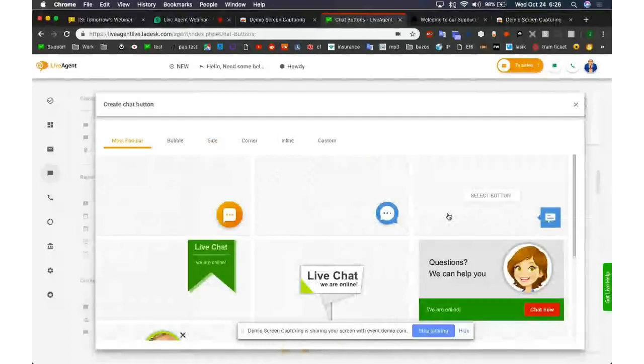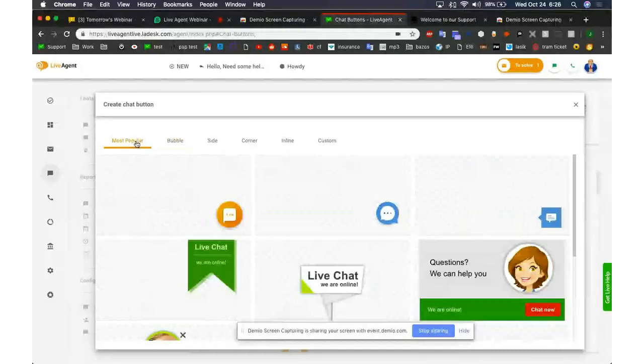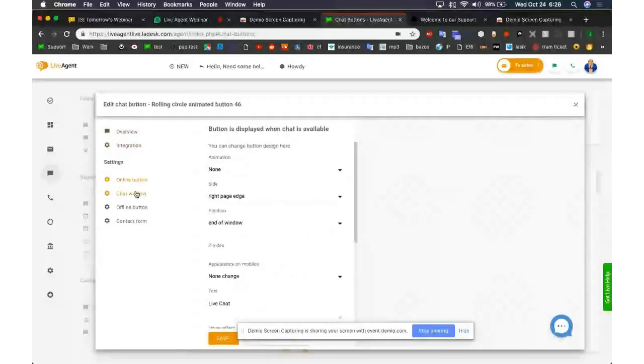Now you can choose from one of our buttons here. You can even create a custom one from code. We got different styles here as well you can select from. So let's just go with one of our basic ones here. Okay, let's say we want this blue one here. Got it. Now you got your chat button here, and you've got all of your chat button settings. I'm not going to bore you with the details, but basically you'll be able to control everything about the chat here: how it looks, how it feels, what it says, all that stuff, fully customizable right here in the settings.